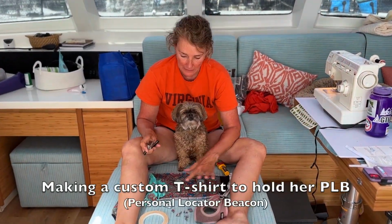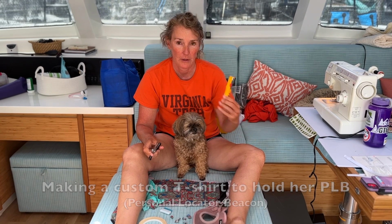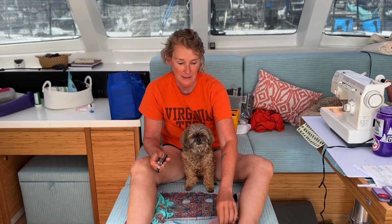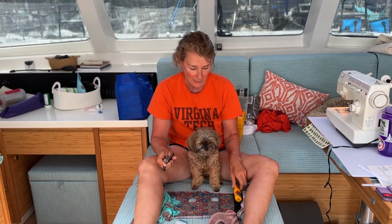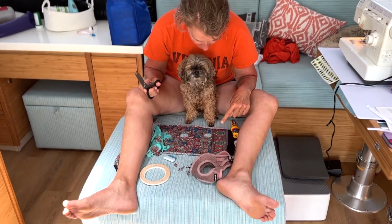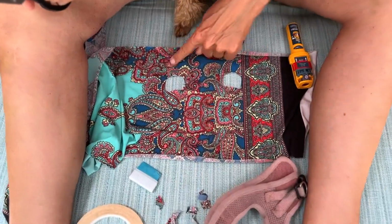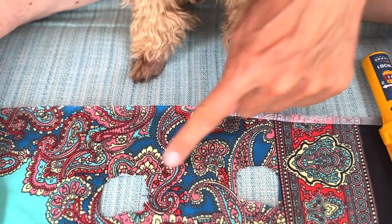I'm trying to make, out of a remnant piece of fabric, a little kind of half t-shirt holder for her personal locator beacon. Yes, she has her own. I want to make it really comfortable with this stretchy fabric so that we can just leave it on her 24/7. Unlike this harness, which tends to mat her fur and it's not as stretchy and comfortable, I thought this would make a really great option for her. So what I'm trying to do is cut out the holes that are about the same distance as her paws. I know they're very uneven, but I'll trim it up when I seam the edges.